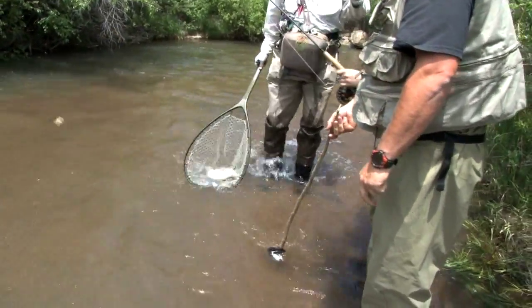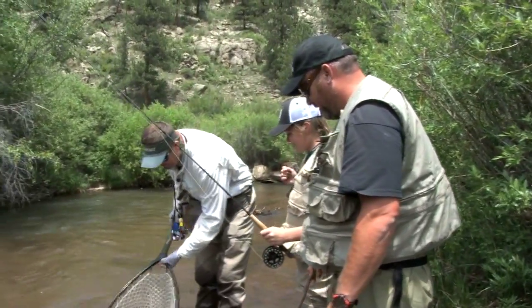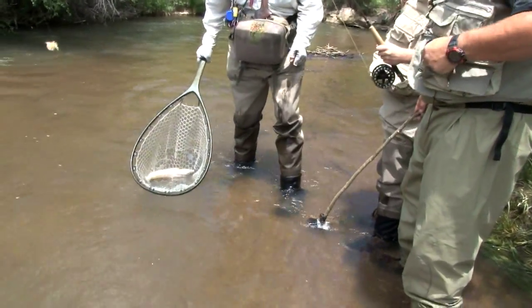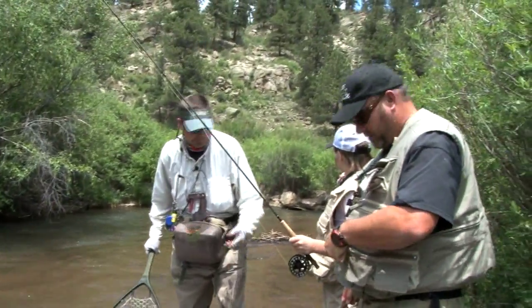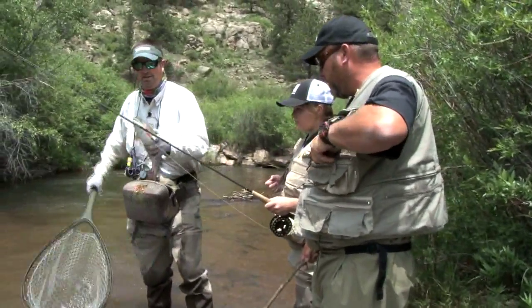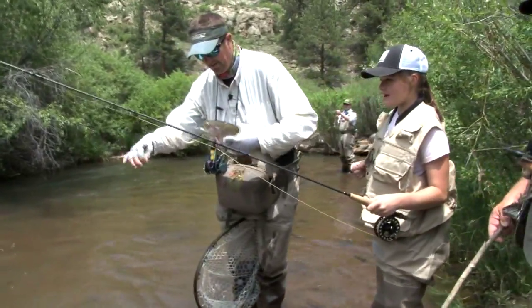Hey, great job playing him. You let him go when you needed to, and that's why you got him. It's a good job. So we just had to go a lot smaller there on fly size. They've seen everything, so that's why we just went smaller and boom. When you're out on the river and you're not catching a fish, it changes everything. Oh, that's a healthy looking fish, ain't it?